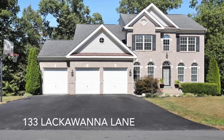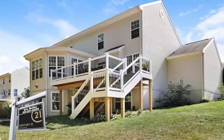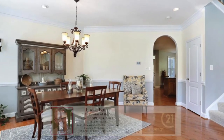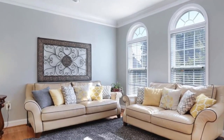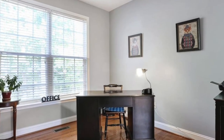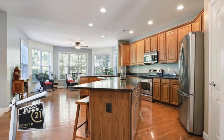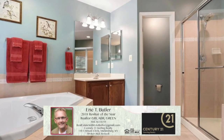133 Lackawanna Lane in Falling Waters is a beautiful 4,636 square foot, 4 bedroom, 3.5 bath, 3-car garage, colonial in the Brookfield subdivision. This open floor plan home offers 3 finished levels with hardwood flooring on the main level. There's a spacious kitchen with a huge island, 42-inch cabinets and granite countertops. The large family room has a gas fireplace. There's an office, a formal living room and dining room. The master bedroom features walk-in closets, a tray ceiling, and a nice master bathroom with a separate shower and soaking tub.